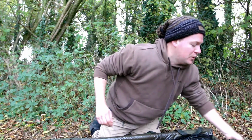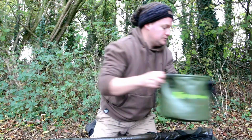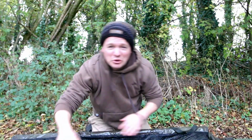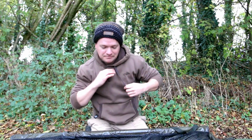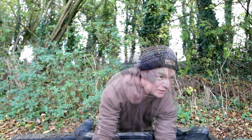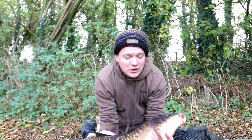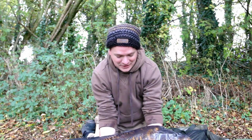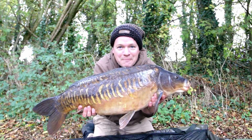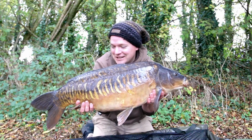Let's just give her a bit of a dose of the water. I know I keep saying this, this is one of the prettiest fish I've caught, but oh my God. Right. Calm down. Quick photos and you're back in your sack. Right. Feast your eyes on that absolute belter. What a fish. Can't ask for better than that, can you?